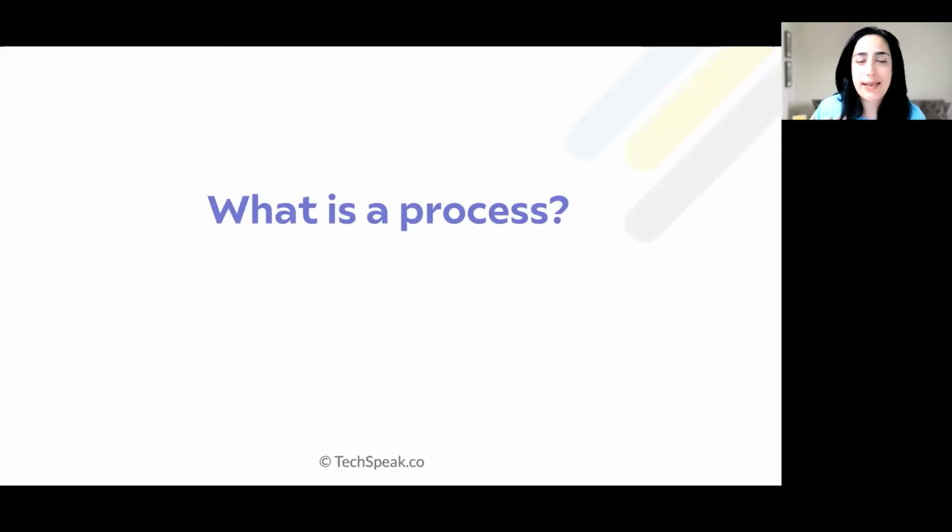So what is a process? A process is a series of steps which, when followed diligently, will give you the same result no matter who performs them. It is a repeatable way to produce consistent results over and over again. And a good product development process is very important because it creates transparency throughout all of your projects, so you can detect earlier when things are headed in the wrong direction.